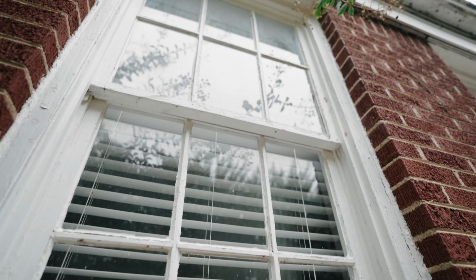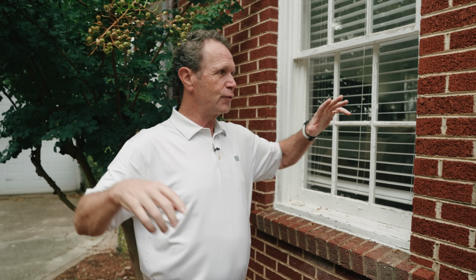I've got original windows. We're in North Texas, okay? Our median temperature is 68 degrees. We don't have a heat loss problem. We're not in Minnesota. So the fact that I've got decent coverage from trees, the fact that these are still sitting in there means I've got old growth lumber. There's probably 30 windows on this house. You know how much it would cost to call Marvin or Pella or Kolbe to replace these windows? That's a $30,000 to $50,000 exercise. Why?